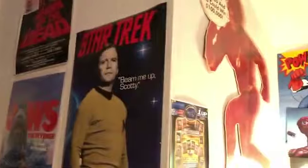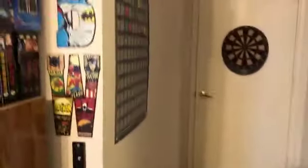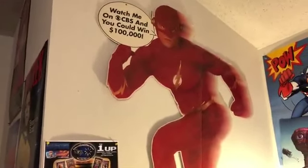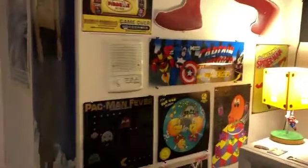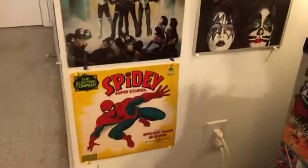Let's kick back, relax. So this is going to be a little bit of a long one. I want to show you guys as much of the game room as I can, including this life-size Captain Kirk poster. Now there's the entrance to the game room and the exit there. Got a little dartboard, electronic darts. There's a Flash cutout that I got for just 20 bucks a long time ago. It was an advertisement hanging up in a 7-Eleven. And I got some arcade marquees and some of my favorite album covers there.